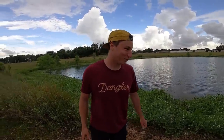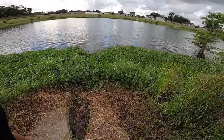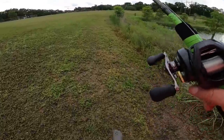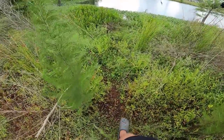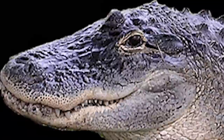I'm gonna take a couple steps away from the bank. Yeah, he would bum rush the bank. I would beat up a 4-foot alligator though. Maybe not. I'm gonna walk over here though. So if you catch something, just scream and I'll start running. Here's an alligator trail. I should definitely walk down this. Bro, I'd be so mad if an alligator came rushing at me.